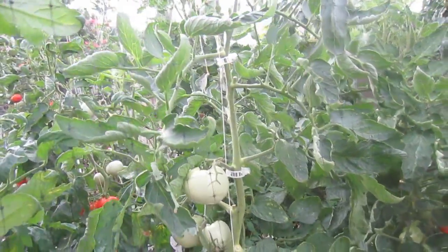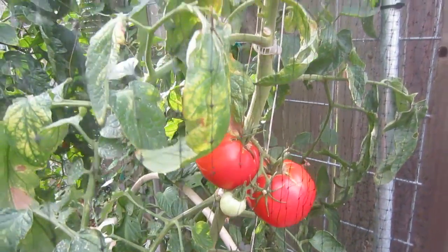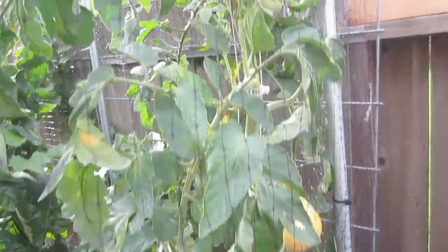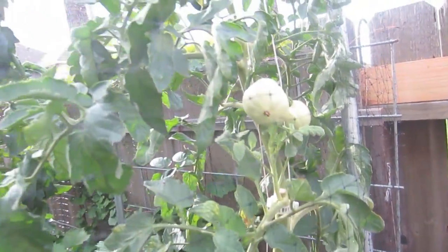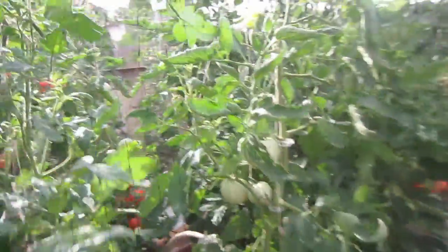Even though we've been in the hundreds, the tomatoes are still setting fruit. Jim Kenner, the master Mittleider gardening instructor, said that if there's a 15-degree difference between morning and night, the tomatoes will set fruit, and that is what we're experiencing in my garden and my wife's garden.